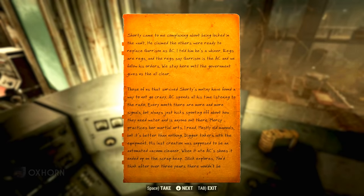Shorty came to me complaining about being locked in the vault. He claimed the others were ready to replace Garrison as AC. I told him he's a whiner. Regs are regs, and the regs say Garrison is the AC, and we follow his orders. We stay here until the government gives us the all clear.